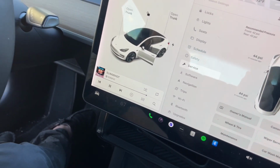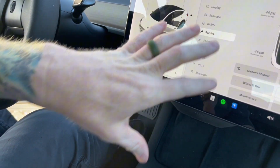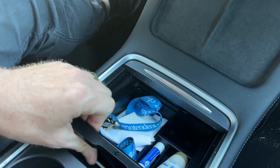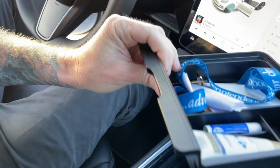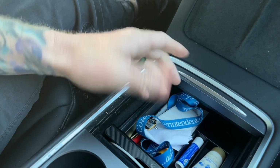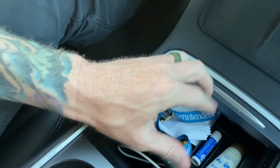These things are all super inexpensive and easy to put in, but I definitely recommend getting something to have extra storage. And I even have this sliding tray because Tesla doesn't have this tray. This just comes like that, just a big open hole. So this little tray by Spigen is super inexpensive too, and it helps me organize and hold a couple more things that don't get lost down here in the bottom. So I really like that.